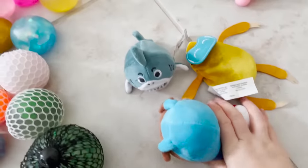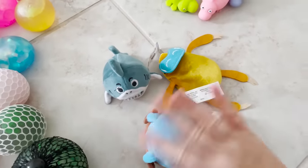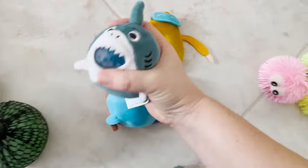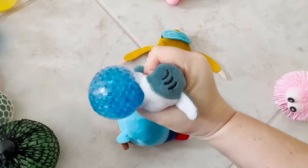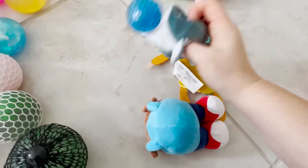Okay, these are my cloth ones. These always break on me. I have a whole bunch that, whenever they pop or get a hole, I put them aside in my closet and then I cut them on my TikTok. And I have three types like this who have broken. I don't know why they're so easy to break. But they are satisfying and they are soft. But these are all I have left.